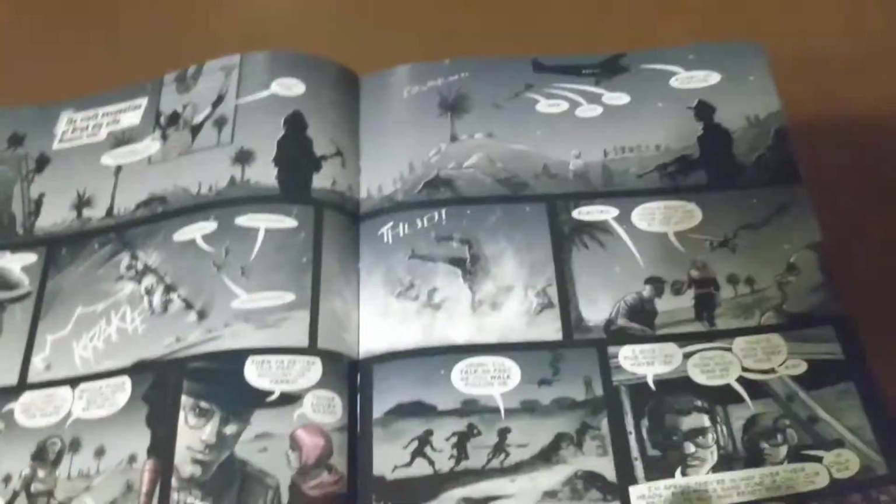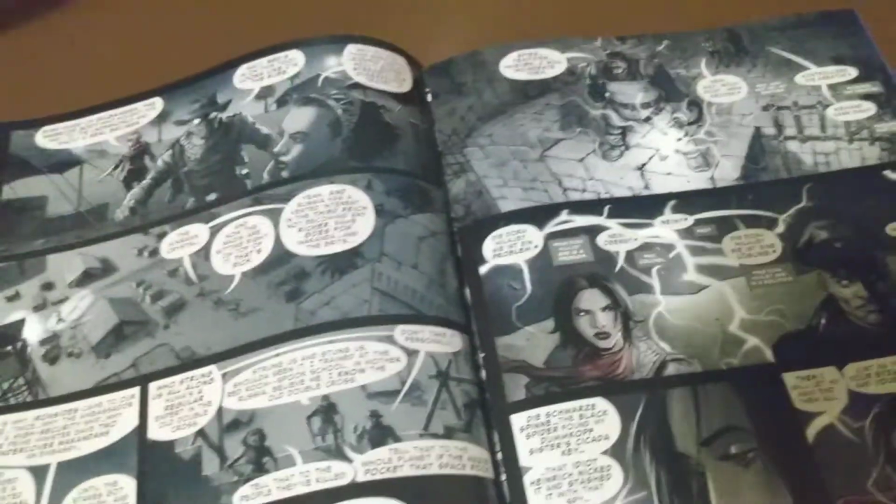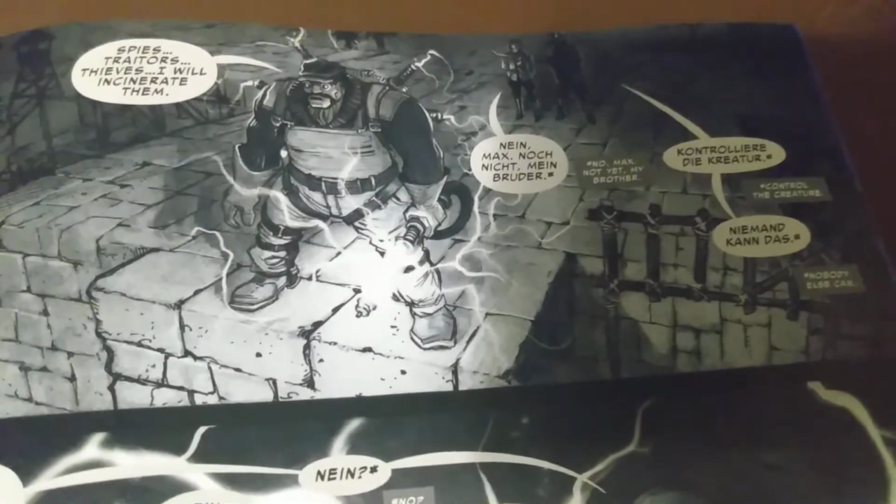So they find the temple, the pyramid that they're looking for, and it's a Nazi dig site, so they have to sneak their way in. Meanwhile, this is the 30s version of Electro, which I thought is really cool. He's like this kind of steampunk electrician looking guy, and he's got like this electric wand hooked up to a battery pack. It's very cool.